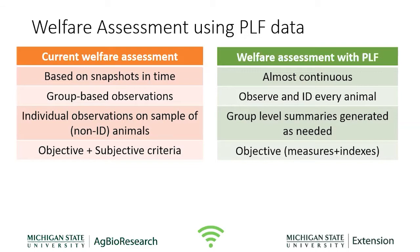However, with the adoption of precision livestock farming, we would be able to automate the collection of those measurements that are needed for the welfare assessment. We would be able to do this in a more continuous way. And what is interesting, and perhaps more interesting to our consumers, the people who will be buying these animal products, is the fact that we are not limited to observing a set of animals which have to be accepted as representative of the rest. We could do this on every single animal. And then, as we need, we can compute summary records for a certain herd or for a certain farm.